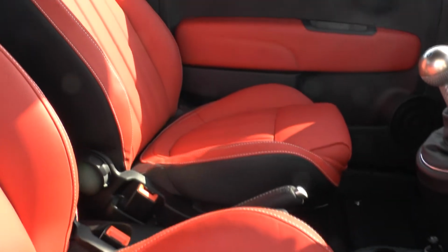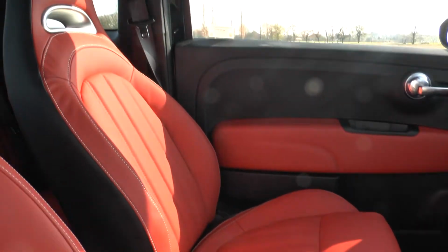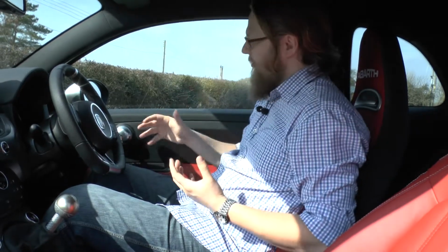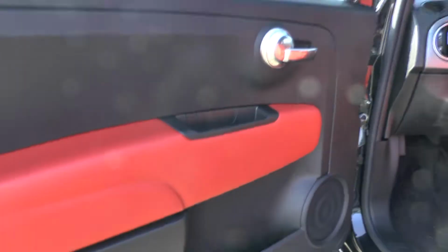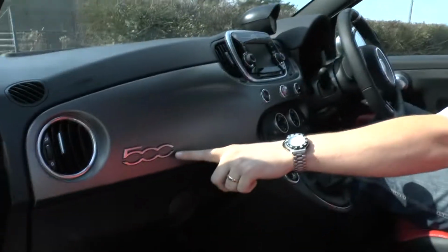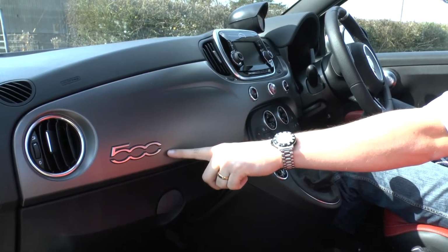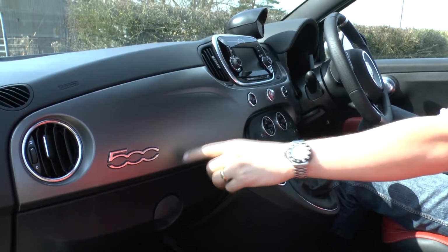They have tried to sneak some leather in wherever they can, but there's no doubt that this is a 500 that's been modified. You've still got the cheap, thin, scratchy, nasty plastics. Even to the point where, for some reason, they didn't feel like they could change the 500 to a 595. Now, I'm not sure if that's intentional or just cheap, but either way, it just feels like it should say 595.